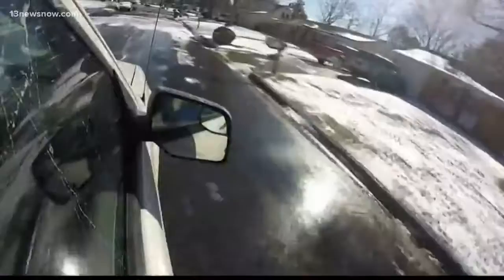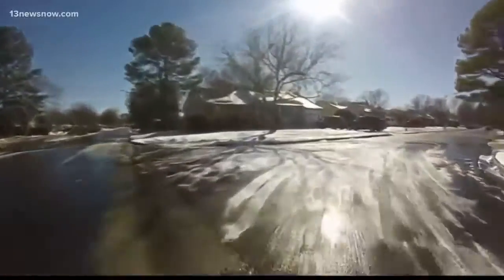And it's transparency that Dr. Spence wants. Today, we drove around those neighborhoods and streets. Most of the snow has already melted, but Dr. Spence says he wanted to err on the side of caution.